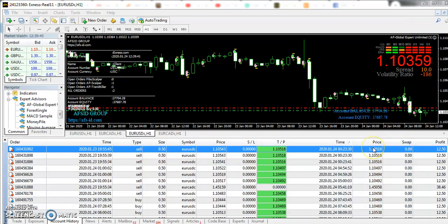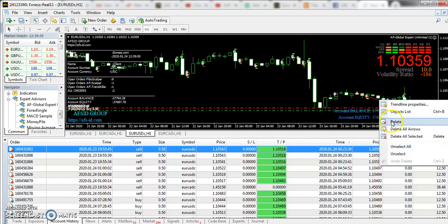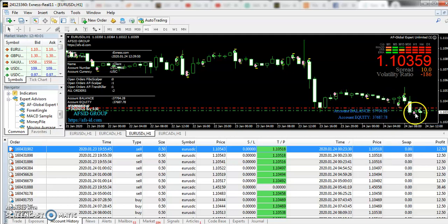So guys, you can see in the early session of the day, we have seen the downward trend on Euro USD. You can see that we have seen a further decline. And yesterday, this expert advisor has taken sell positions, and today again it has taken sell positions. And now I'm going to talk about the drop that we have seen on Euro USD.